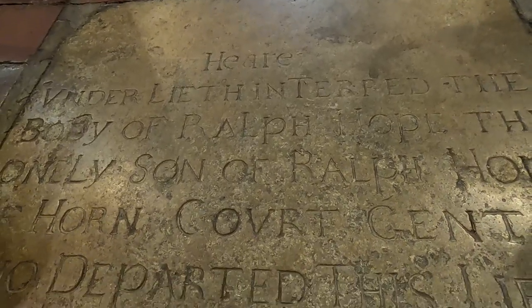Here's another one, 1681, I think it is. 1681. Ralph Hope. So this Hope family seems to be very prominent in the area. He was a gentleman, it says, a gent. Don't hear that much these days, do you? It's lovely. Thank you. All the churches have been open so far. Although here I'm thinking it's probably quite safe because there's just nowhere to stop.